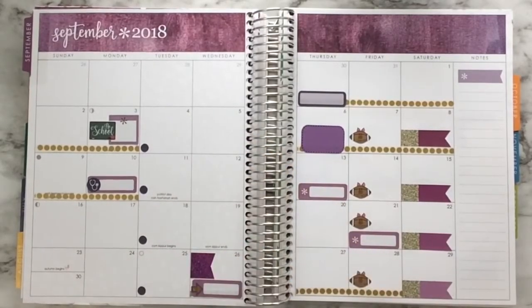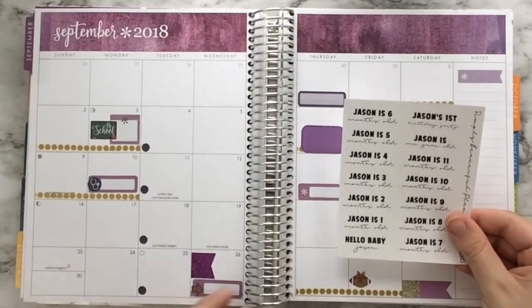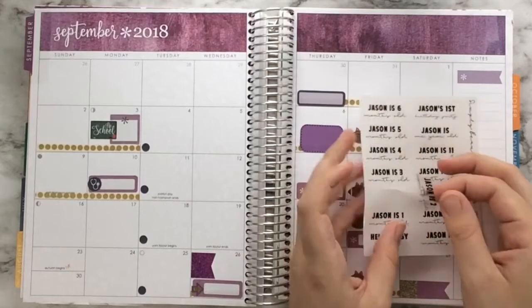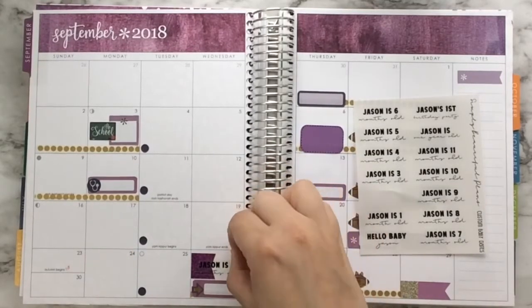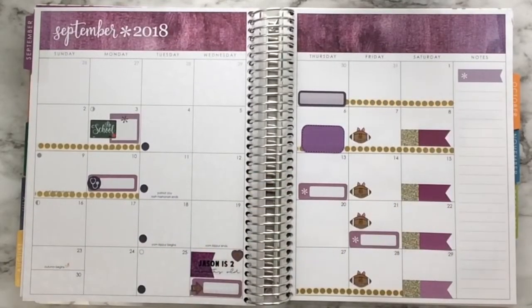And then from Simply Beautiful Plans, she made these custom script stickers for me on clear paper, and they're just black. So I'm going to do the Jason is 2 months right there. Love it. And then I'm also going to put a little heart from the back of the EC. I covered the 26th, but I will always know what that means. So, let me look at my list. All right, so that is how September is shaping up so far.